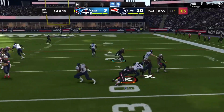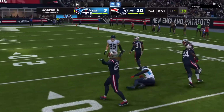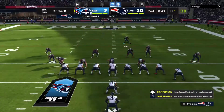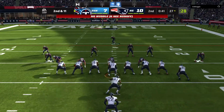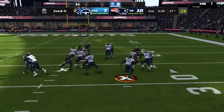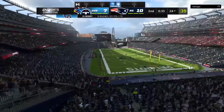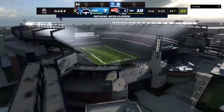First down carry for Henry. And maybe a measure of revenge there. He's had his way in this one, but this time they get him behind the line. They'll lose a yard there, and it's 2nd and 11. 10th carry now for Derrick Henry. Heck of a broken tackle, but only able to work this down near the 23.